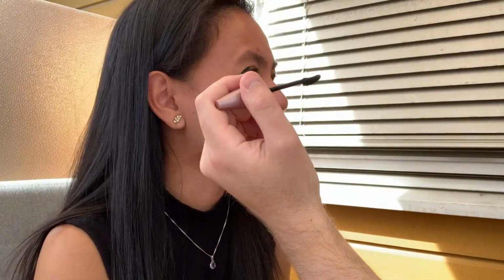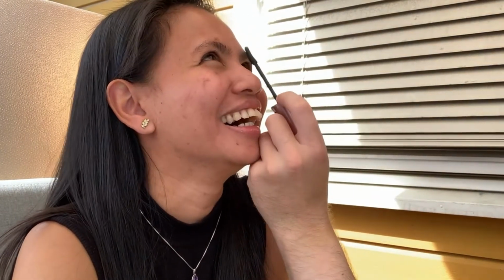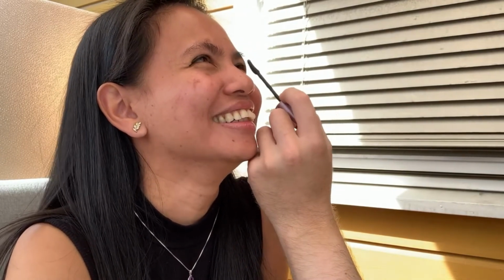This is called Lash Sensational from Maybelline New York. Maybe she's born with it, or maybe it's Maybelline. I think she's born with it. But we'll add some Maybelline anyhow. Just add some here as well. Oh wow, that just makes the world, huh? You just got 100 more eyelashes.